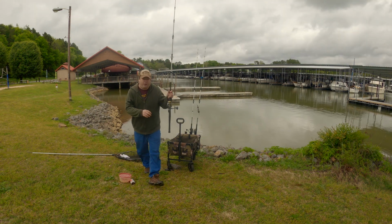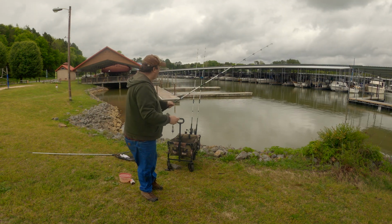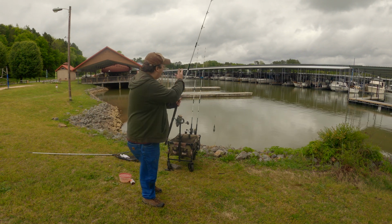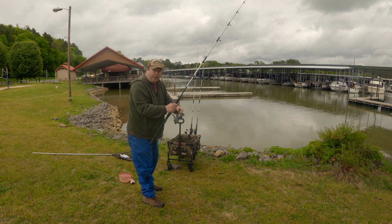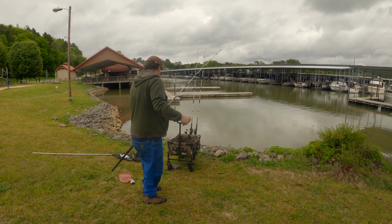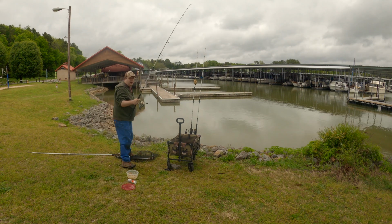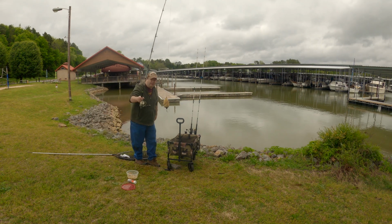I probably should have brought my carp pod. However, there's not much room for the carp to actually run here, so having it tight lined is a better idea. I just got to make sure they don't pull everything in the water. I get this one back out there.